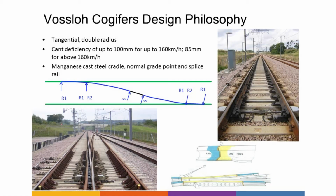So Vossloh Cogifers are used in HS1. They have tangential geometry, double radius. And they have cant deficiencies of up to 100 mil for speeds of up to 160 kilometers per hour, and lower cant deficiency values of 85 mil for 160 and above. They use a manganese cast steel cradle for the swing nose crossing.